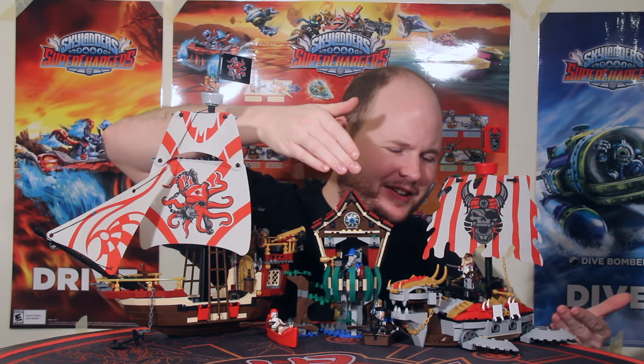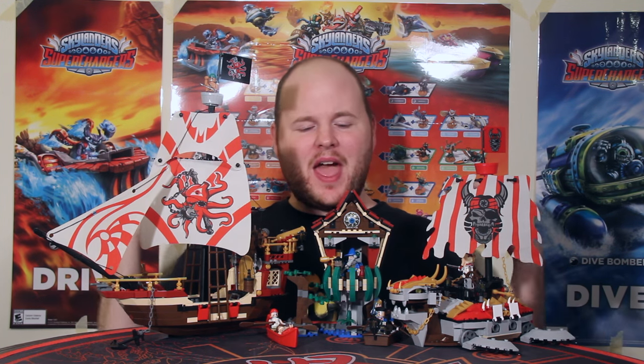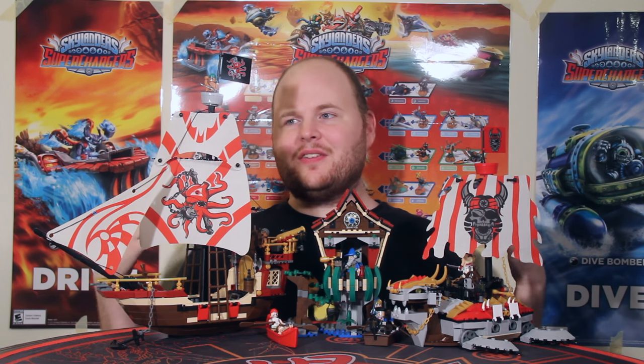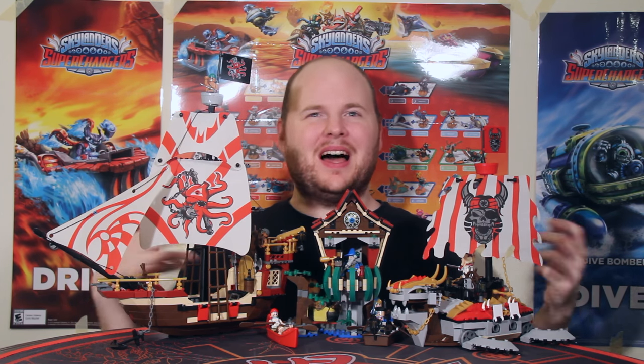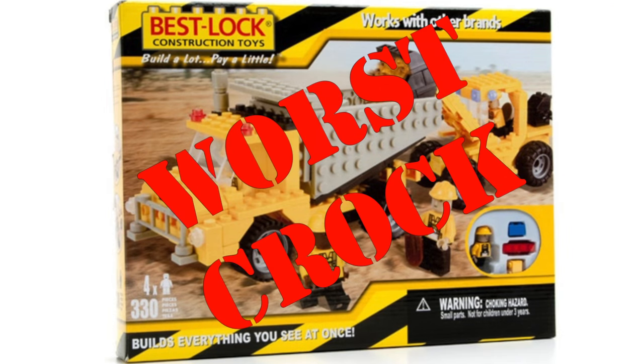And just look at this turtle ship. It is incredible. The bricks are pretty high quality. They have very, very vibrant color. They look a whole lot better than a lot of the common Lego imitation brands that you might find at like Big Lots or Family Dollar, like Best Lock. More like Worst Crock, am I right?